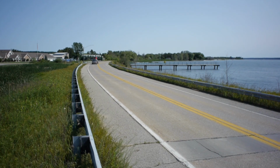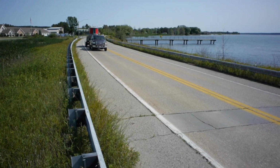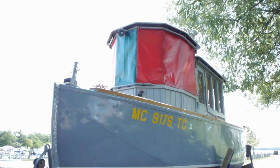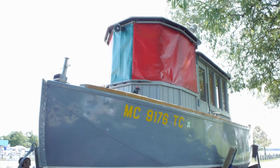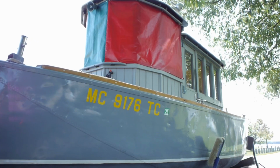The Good News is a unique vessel. Once a 22-foot steel Navy lifeboat from the 40s era, she's been completely reconfigured into what we call a pocket tug. Included with the boat is a custom-built trailer with tandem axles, electric brakes, telescoping tongue, jack, and fresh tires.